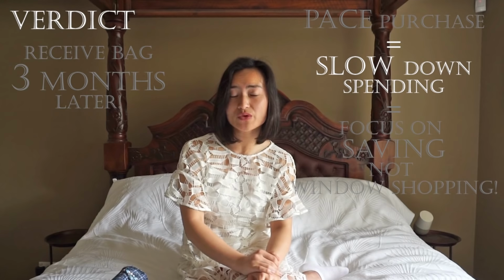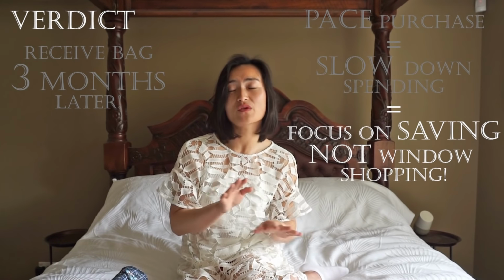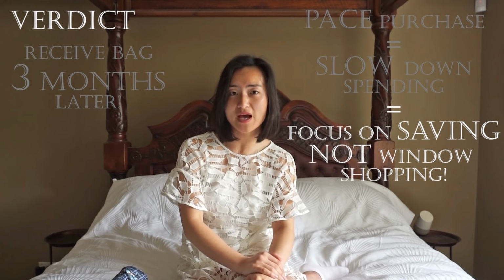The last factor I want to mention is that this was my first time buying luxury on a zero interest payment plan. I really enjoyed it because it encouraged me to be financially responsible and also mentally meant that I was not window shopping for the 4 months where I was paying off this bag.